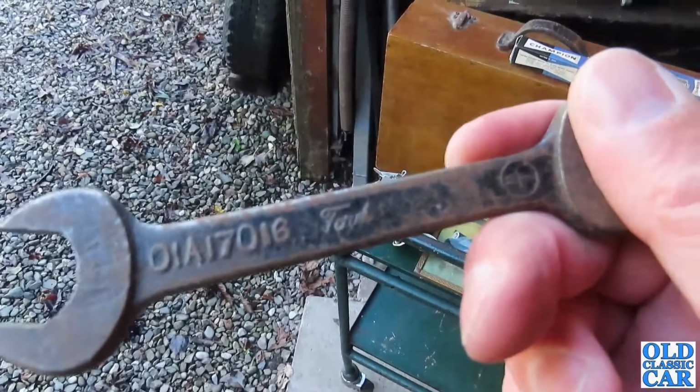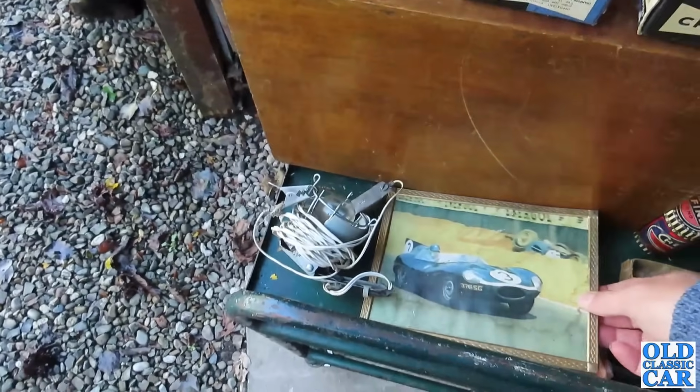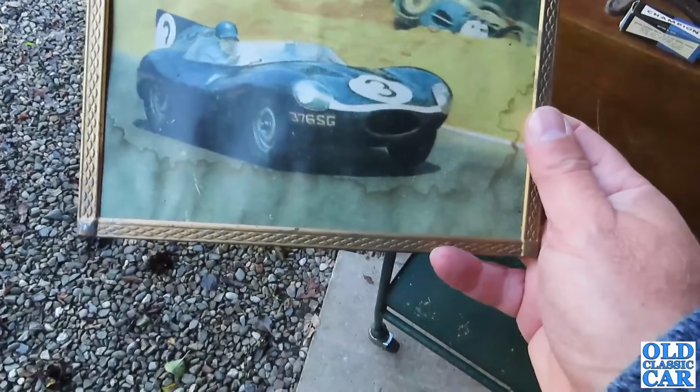So, you know, for 50p or whatever it was, I thought, that's coming home with me as well. And talking of 50 pence, that's what the asking price was on this old picture. I mean, it's nothing grand. Obviously, we've got a Jaguar D-Type. I'm not quite sure who's driving.